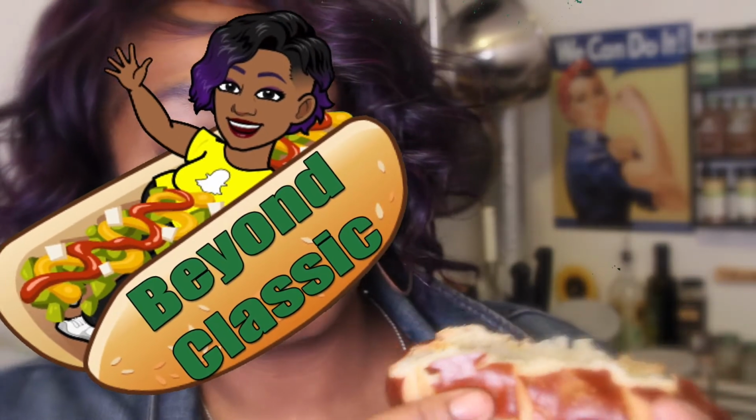Now I'm going to try it with the fixings. So this is the Beyond Classic. See if I'm going to love this or leave it alone. Wow, I can't believe this is vegan. Wow. Very good.